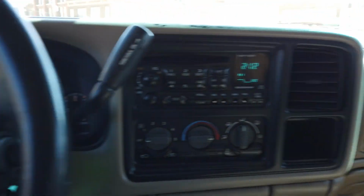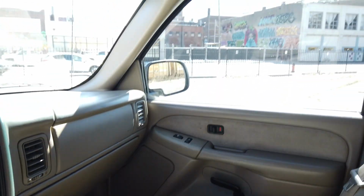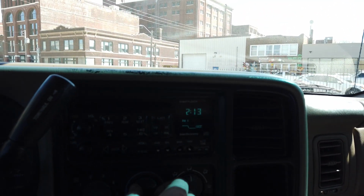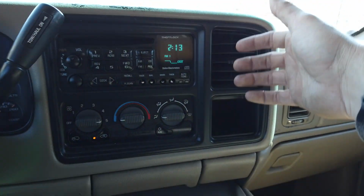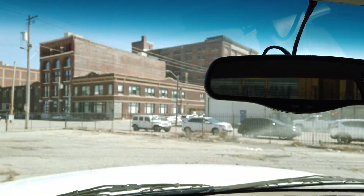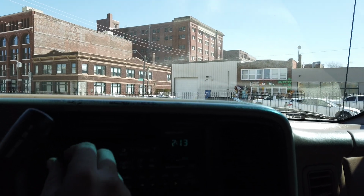01, power windows, power locks, power mirrors. Got the upgraded stereo with the tweeters, tinted windows, cold AC, hot heat. Well, I know the heat's hot. I'm gonna check the AC. We really haven't had much use for it this year, but coming out of Texas, usually these guys don't miss a beat. Yeah, it's freezing cold. And it's about 50 degrees out today, so good test there.